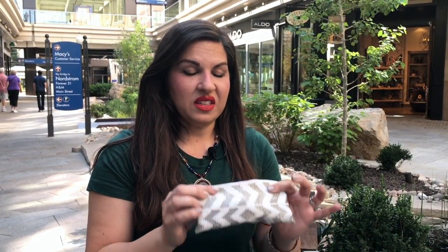So I'm just going to start with a couple of my favorite oils that you probably have heard of. They're some of the more well-known oils. And this is how I carry mine around in a little bag. I always have them with me.